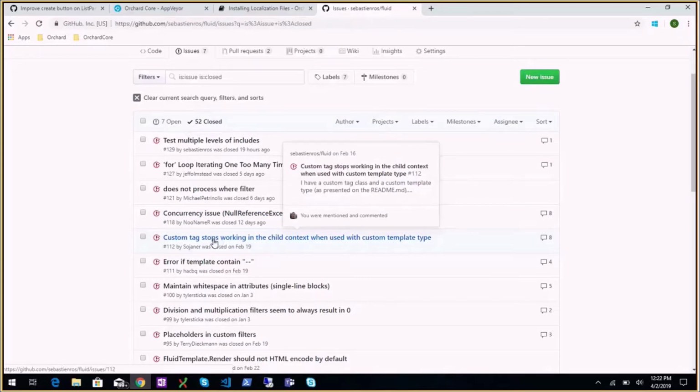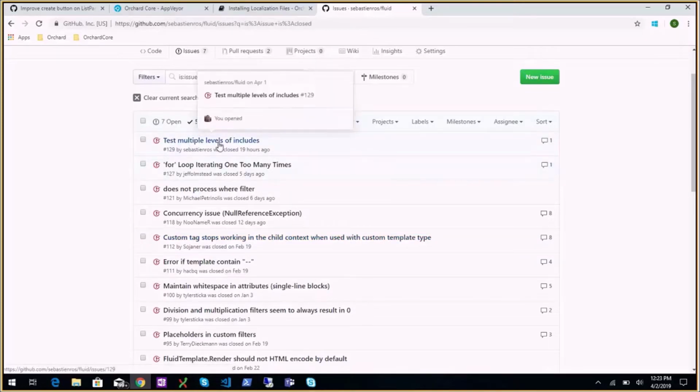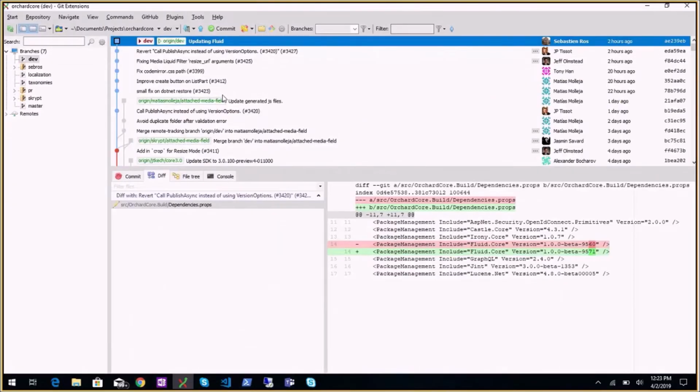And this was already taken into account earlier. So I made these changes. Well, I pulled the PRs, you see, contributions, and then merged it in Orchard this morning. That's the last change that we made so far.